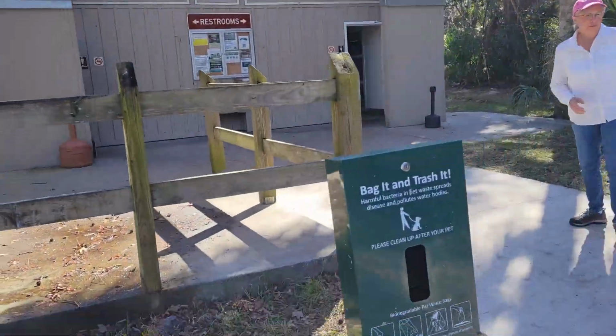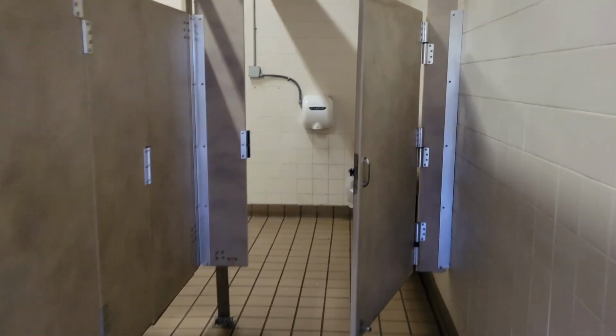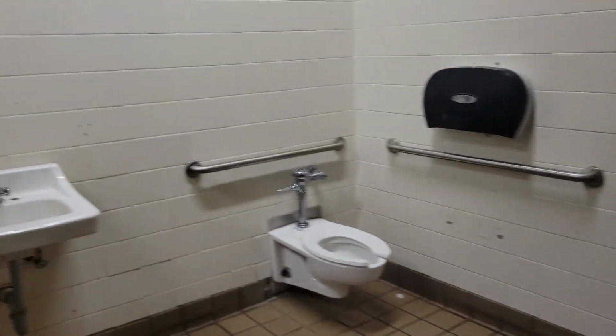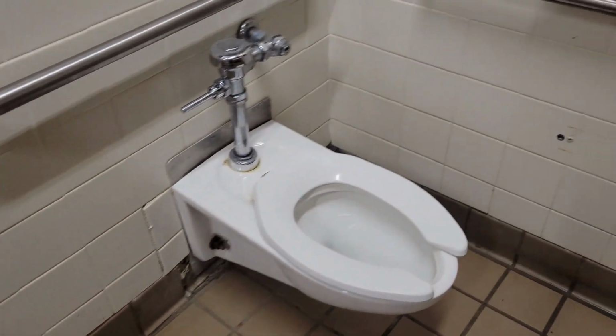Most of the walkways were paved. At the bottom of the hill was this restroom here, which has a very nice handicap section. Very big. You're not going to have any problems getting in here. The only problems, as you can see here, are that nobody seems to clean them. I especially loved here under the hand dryer, that just ring of filth.